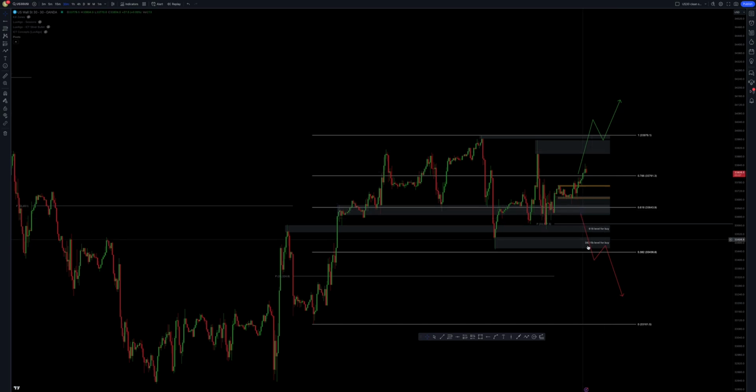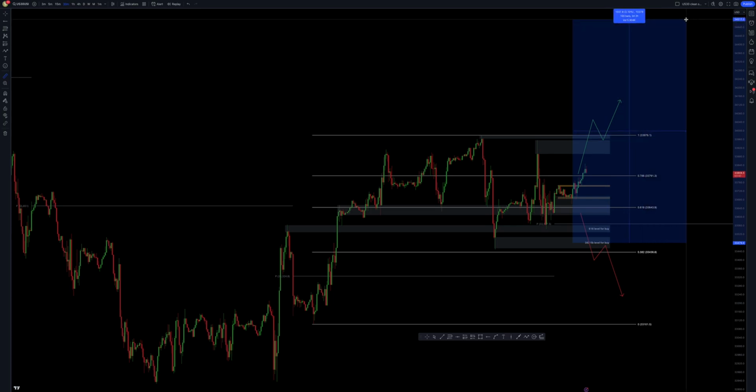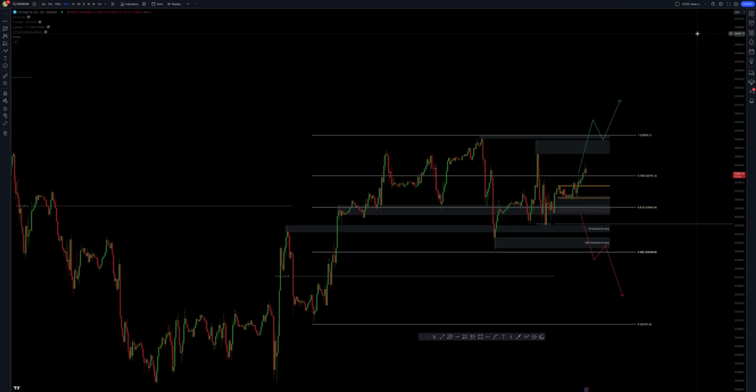That's why I'm saying if we can get to the bottom here and we reject, this will be a good buy, because even if we catch it from here into the next leg, I think we can catch this buy for around 1,000 pips. I think that'll be a good buy. So that's the analysis for US30 for the 16th of October. Let's see how it goes.